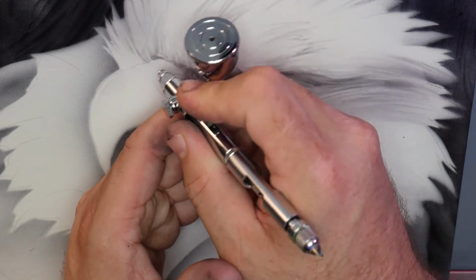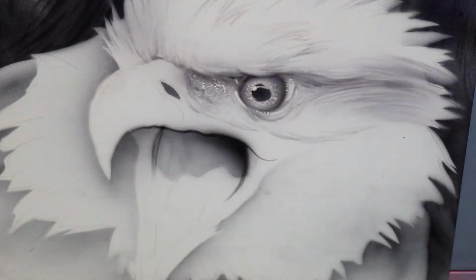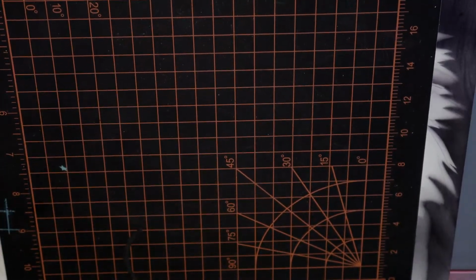So this one I'll probably do an overtime wrap up, just because I'm really digging this color tone and the way it's coming out. I'm gonna take my time.